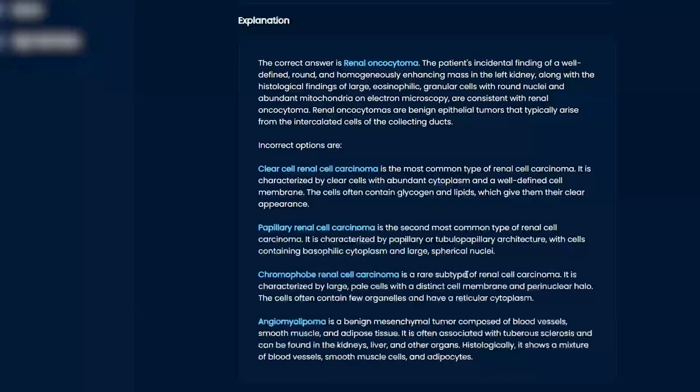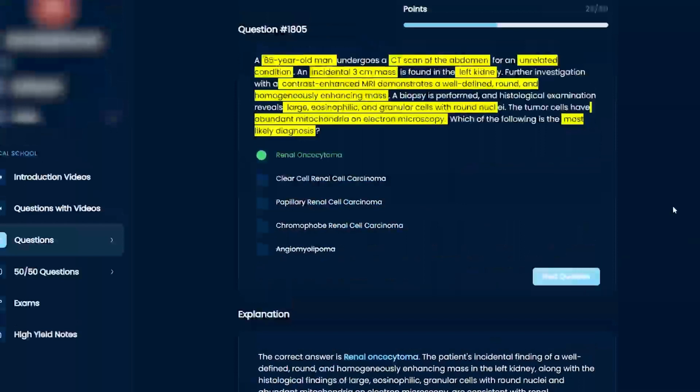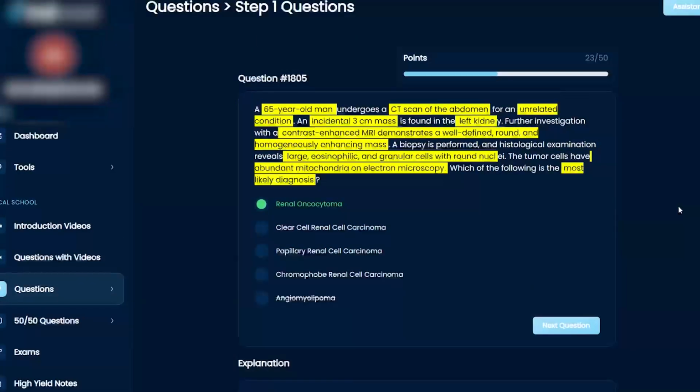And then let's see, a rare subtype of renal cell carcinoma, large pale cells with distinct membrane and perinuclear halo. So I don't know anything about that. But that's from a test-taking standpoint, how you work through these. I'm exactly in your situation, sitting in the same position as you. But I'm trying to use every single piece of information to figure out what answer I can choose to give me the best chance, even though, what do I know about renal oncocytoma?